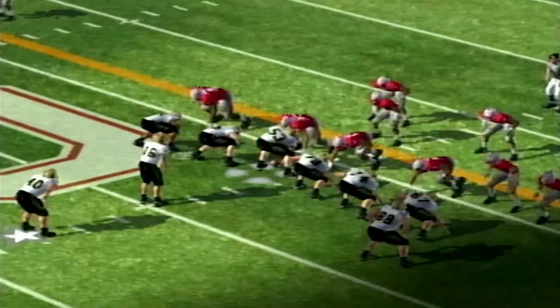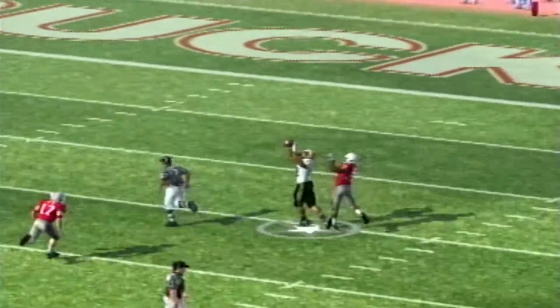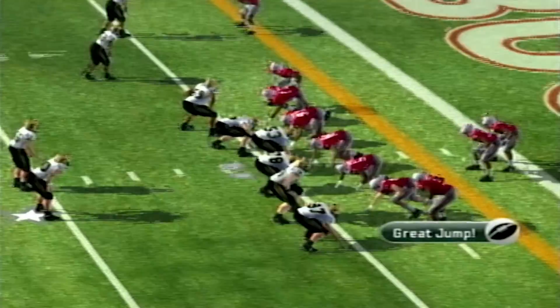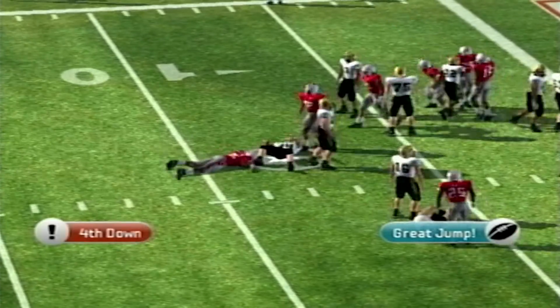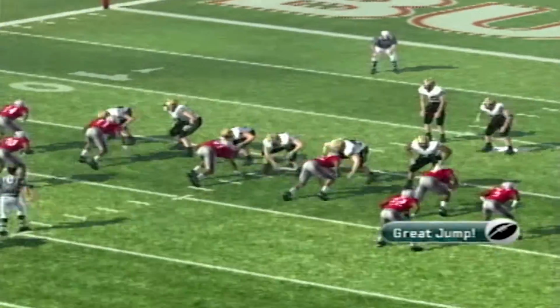Does that sound familiar? And almost the same exact thing happens on Purdue's first drive. They cross the 50, then get a huge play down the field to Milton Wright, remember his name, but once they get inside the 5-yard line, they're not able to do anything. Ohio State's defense holds them, and it's 3-3 into the second quarter. And for the most part, the defense is playing pretty well.